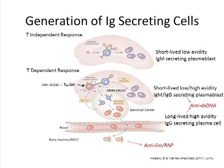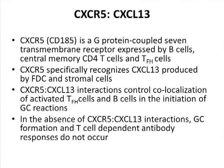Okay, what about this next one? So here we have a chemokine and a chemokine receptor, CXCL13 and CXCR5. And this chemokine and chemokine receptor is critically involved in repositioning T cells and B cells so that they can come together at the T-B interface and initiate germinal center reactions. And many chemokines are not redundant. There are many chemokines that interact with many receptors, but this is one that's a non-redundant interaction, whose major function is to coordinate the positioning of T cells and B cells in the initiation of germinal center response.